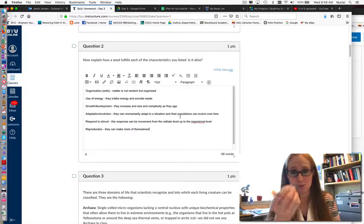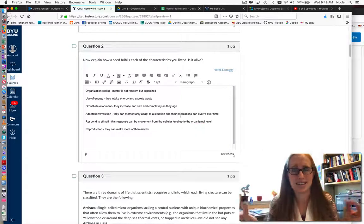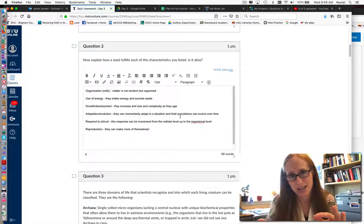And can it reproduce? Well, yes, this is going to make more of itself, and it's going to make more seeds. So a seed is most definitely alive. It just seems like it's not alive at the moment, but it is alive. Nothing poofs into life without already being alive. Yeah, so kind of a cool question.